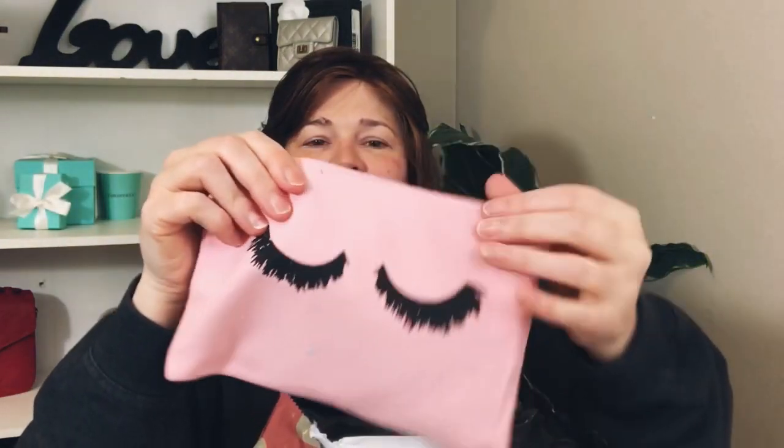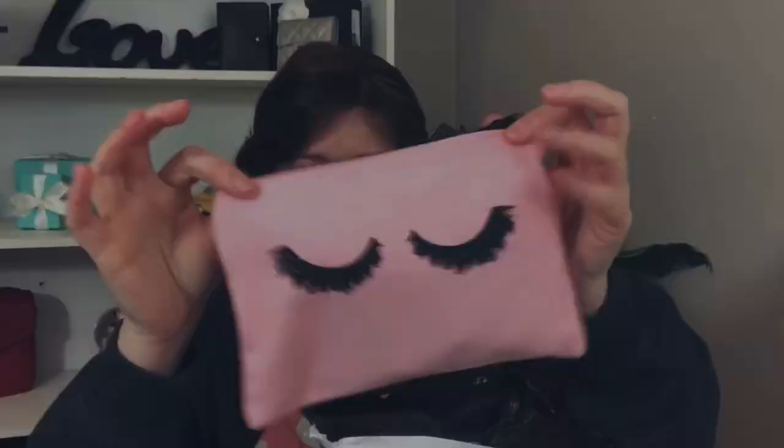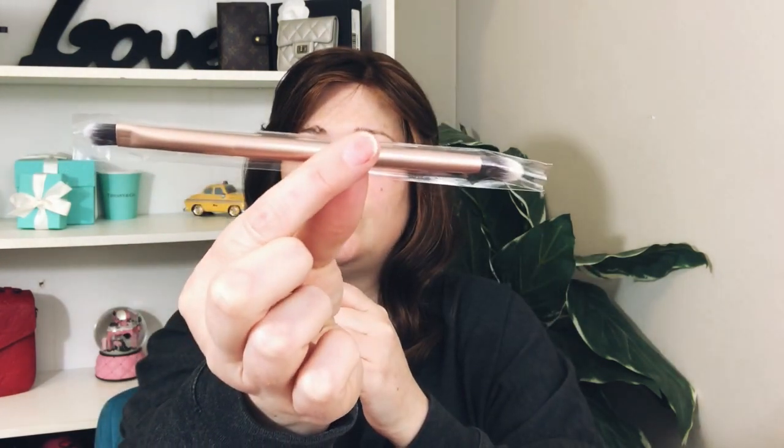Next is a little bag with the eyelashes on it. Don't know what's in here. A little brush. I don't know if there's a brand, but it's a double-ended brush. Cute. Oh, a Sonia Kashuk brush. This is the blush brush. I kind of need another one of those. I don't have a Sonia Kashuk one, but I do have one that's tapered like that I really like for blush, but I've been using it for a really long time.